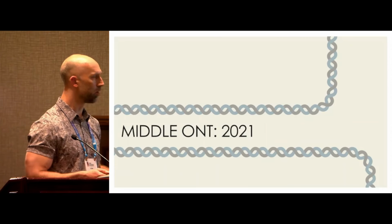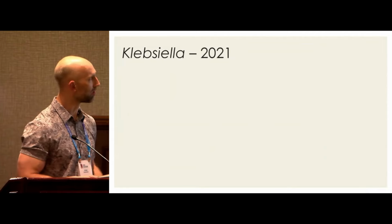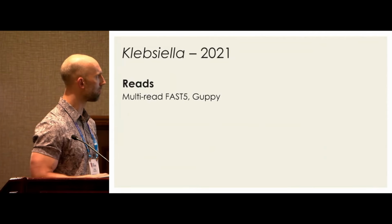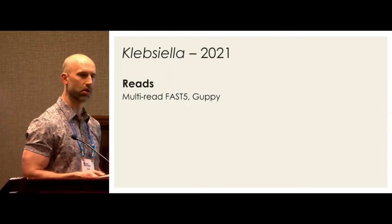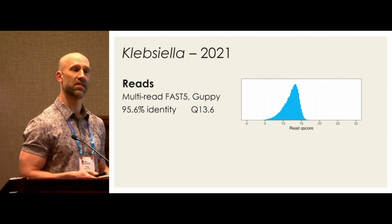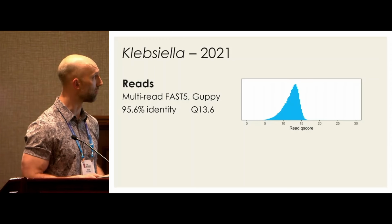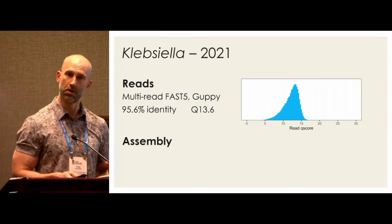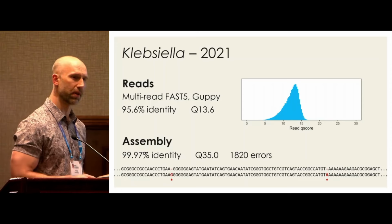In 2021, which at least for me is kind of the mid-ONT era, I've got another Klebsiella isolate to use as comparison. Things have moved on a bit. Thankfully, we don't have 1 read per file anymore, and we can base call locally with Guppy. And the reads have gotten considerably better, much less than 10% error on most reads now, about 5% error on most of the reads. And the assembly that you can generate from just those Oxford Nanopore reads has gotten a lot better too. But still, there are a lot of errors in there.